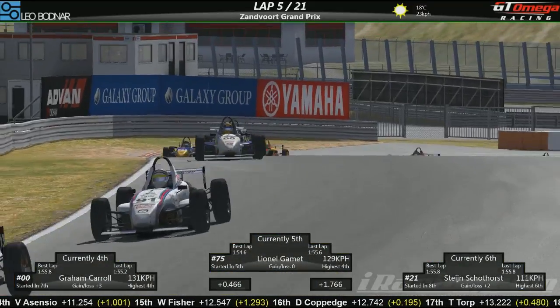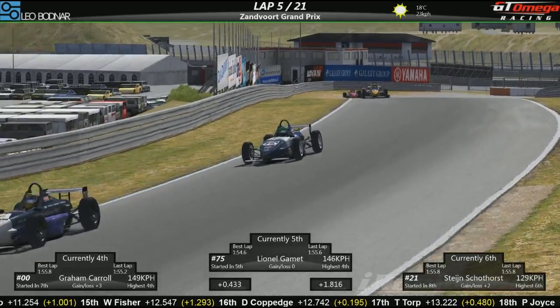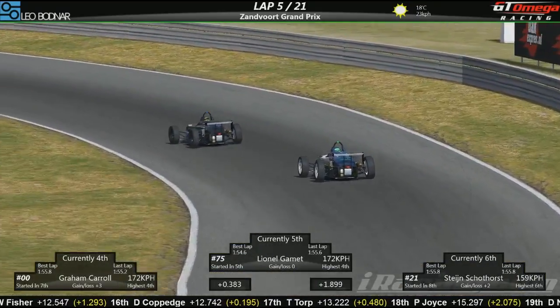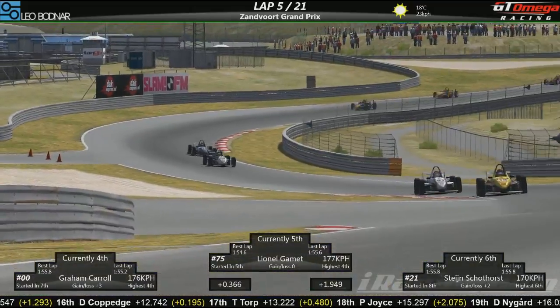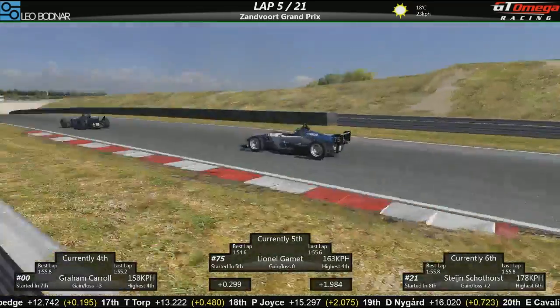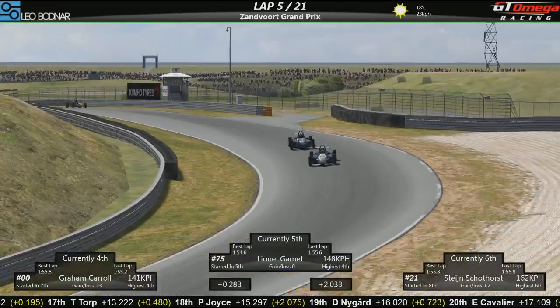We've got little pairs of cars heading along now. So we've got 2nd and 3rd, Ricardo Ferreira and Vinicius Rocha. We've got 4th and 5th, Graham Carroll and Lionel Gummett. We've got Shorthurst and Labour then in 6th and 7th, with Marco Derricks 8th and Paul Clapp in 9th. So yeah, got all these little pairs running through the top 10.